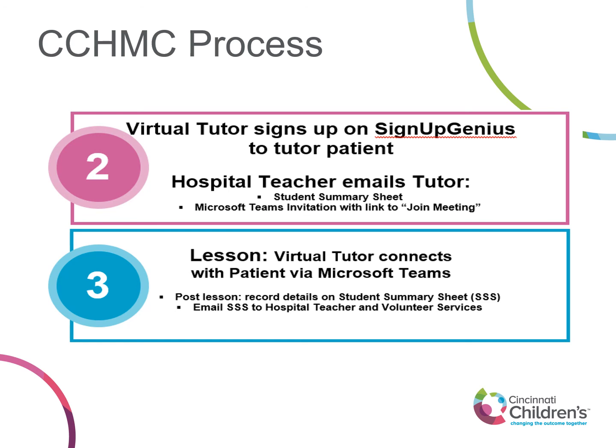After each lesson, tutors are asked to email the teacher listed on the student summary sheet with a summary of the lesson. The teacher uses the information sent via the tutor's summary of lesson email to chart on the patient and see if there are any questions or issues that need to be addressed prior to any future lessons. Updated summary sheets can be sent as needed for future lessons if more guidance is needed, change in lesson plans is needed, and then the teacher can join in any future lessons as needed as well.